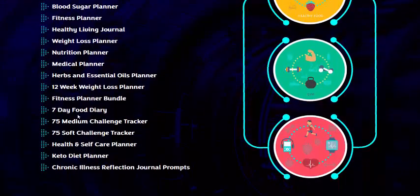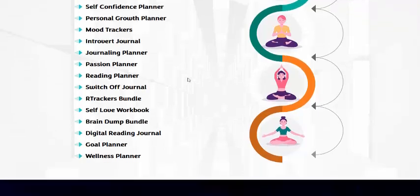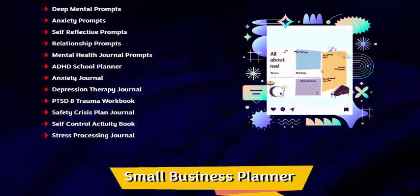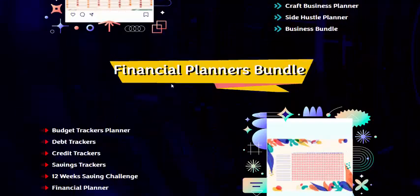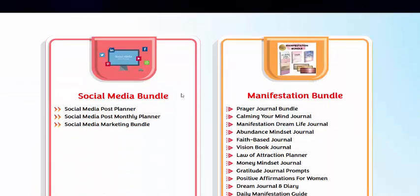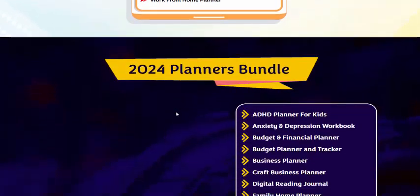Now see here this. And the mental health bundle. Now let's see here this. Self care, mood track, and other web service. And the APT planner. Now see here. And this small business planner, digital planner, and easy shop planner, online shopping, and other services and financial planner bundle. Now see school bundle and the social media bundle and the manufacturing bundle and this others bundle. Now let's see here this 2024 planner bundle.